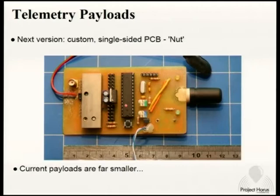Is that the antenna? No, what you see there is not the antenna. There are some fly wires coming off, one's for battery and one's for a temperature sensor, but no, you don't see the antenna, other than the little black knob on the right-hand side, which is the GPS antenna. Now, we have moved to much smaller payloads since, and Mark's actually going to talk about his latest payload.